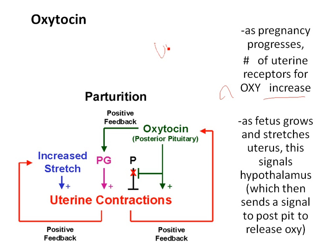What this is called is upregulation. You may have already heard of this term. So upregulation says that I'm going to become more sensitive to a hormone, in particular because I'm getting more and more receptors for this hormone. And they're going to be, of course, in the smooth muscle of the uterine walls.